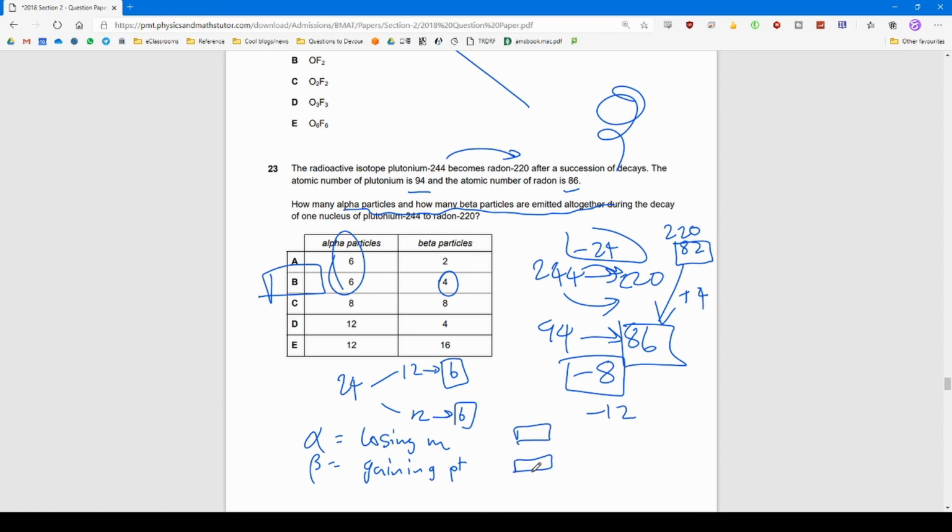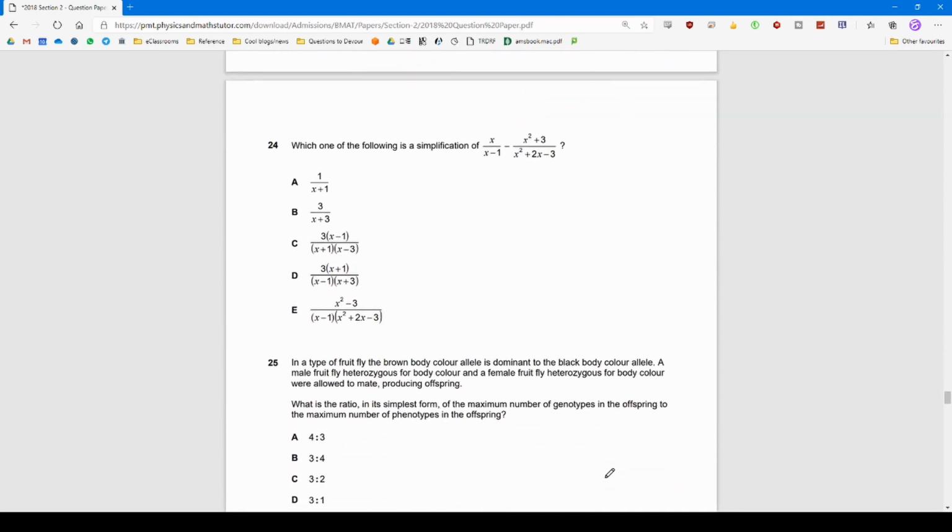Another way you can think of it is that in terms of the top number and the bottom number, alpha decreases the top number and you work that out first, and beta increases the bottom number, and you work that out second after you've worked out the effects of that alpha decay. Okay, right, next question.